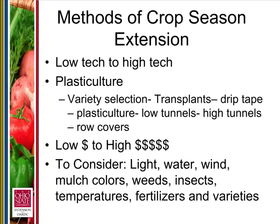So you can grow anything in a tunnel. We'll get to that in a little bit. But there's other methods, too, to increase your harvest season or your market season with fresh produce. Plasticulture, that's where we're just laying a piece of black plastic on the ground real tight against the soil. Just like when you put your hand on a black car in the summertime, the sun heats up that black car.